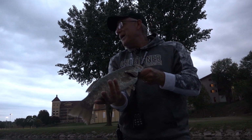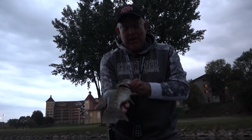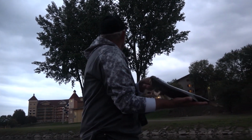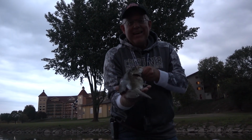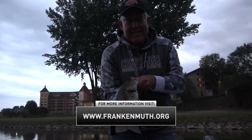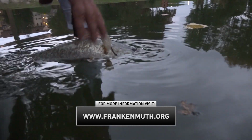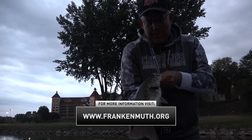Back by the vegetation around the bend, big largemouth and a smallmouth. Up here in the rocks of downtown, beautiful smallmouth bass, right in the shadow of the biggest resort in town and the covered bridge. Guys, come experience this. Frankenmuth, Michigan, and the Cass River and the free-flowing dam. It's got to be on your list. If you're a kayak fisherman, this is paradise right here. Let's get this girl back in the water.